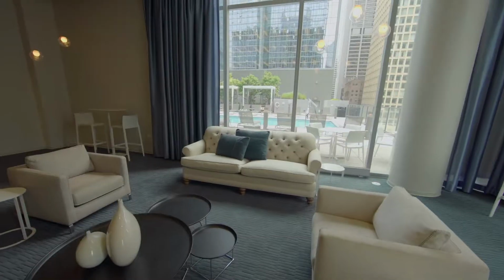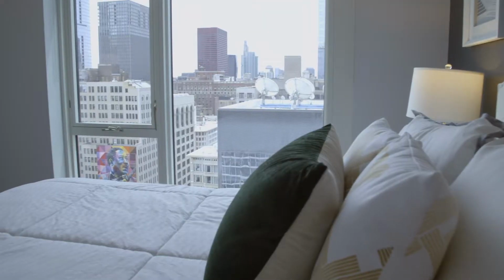My number 2 takeaway from Marquee is the amount of space. Every room I walked into, I just couldn't believe how much space there was. The units themselves were incredibly spacious and well laid out. Everything here is big.